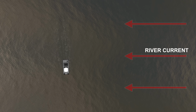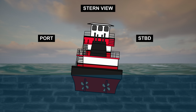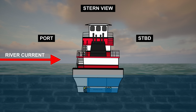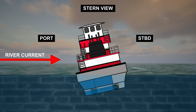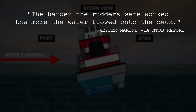The captain presumably did this to try and ground his flooding vessel, since he had already made 2 distress calls and he knew that his towboat was taking on water rapidly. Unfortunately, this starboard turn caused a turning heel to port, which forced the floodwater in the voids to shift from starboard to port and made the port heel even worse. Also, you may remember that Wepfer Marine reportedly told the NTSB, the harder the rudders were worked, the more the water flowed onto the deck.